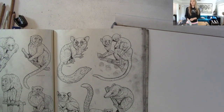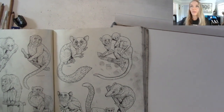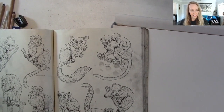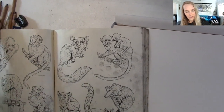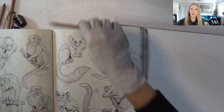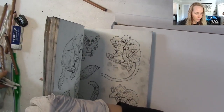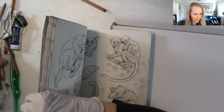I know my setup here is really shaky, and I've had some feedback, and I'm going to fix that soon, because this little dust I'm working on is really sensitive to every motion that I make. So I'm trying to make smaller movements here until I switch to a more solid drafting table in the garage.